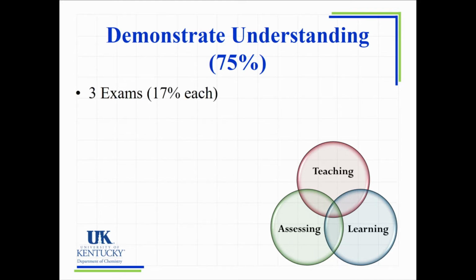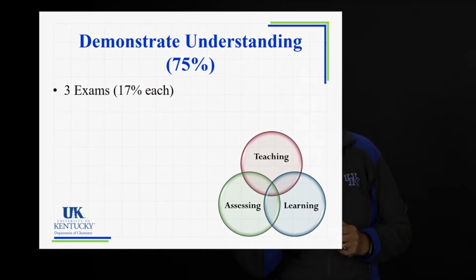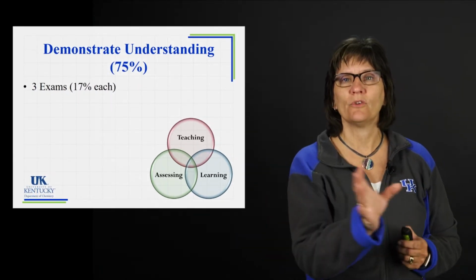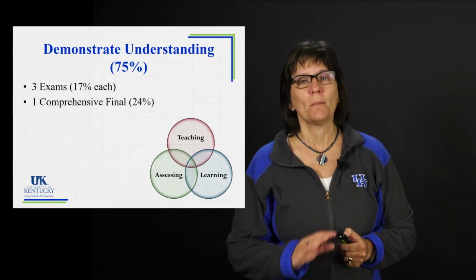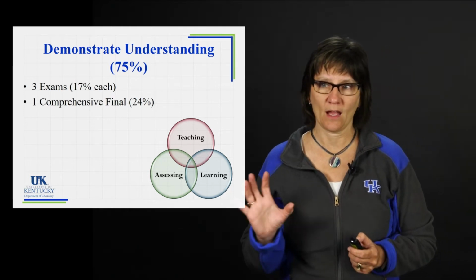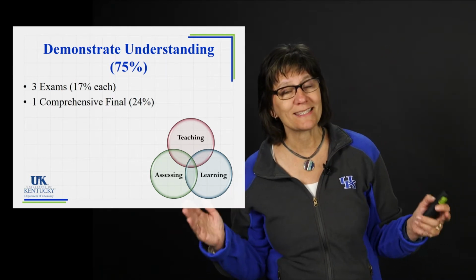We have 3 of them. There's 3 exams. They're worth 17% each of your grade. So that is going to be spread out throughout the semester, a few chapters each exam. There's going to be 1 comprehensive final. This is going to be worth 24% of your grade. That comprehensive final will be over the whole semester.